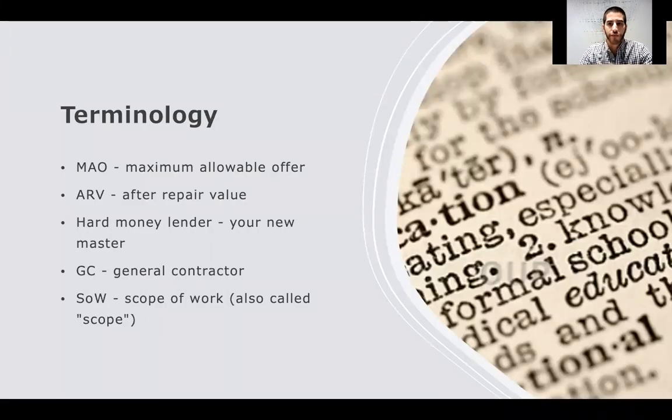But we're going to hop back to flipping properties, and we're going to stay there for the rest of this time. I want to first start off by giving you some terminology. These are words that are really important to know if you're going to be in the business, whether that's as an agent, working with other flippers, or working with contractors, or working with other agents, you need to know a couple general terms.